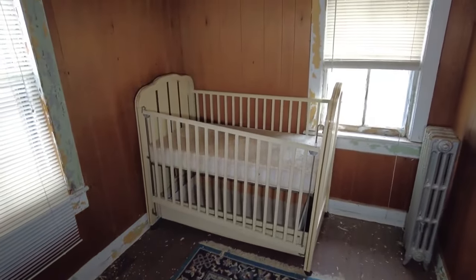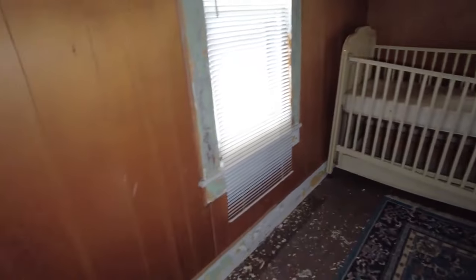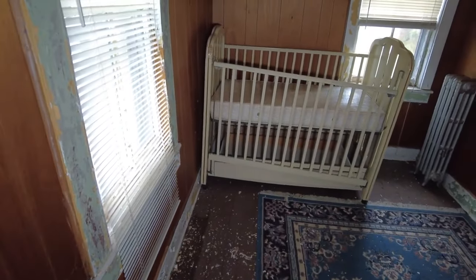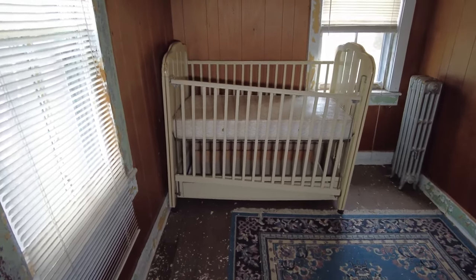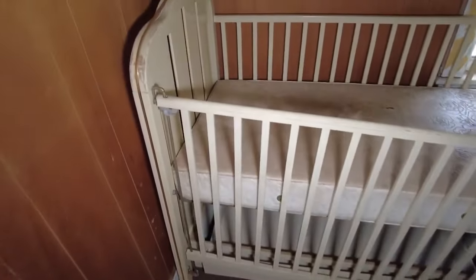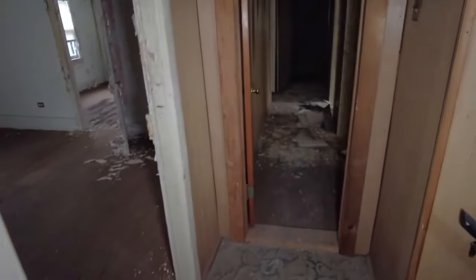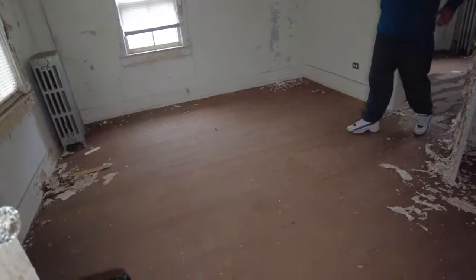Looks like it must have been a baby's room. This is creepy. This old crib. See the crib? Yeah, I saw it. Yep. Wow, the ceiling's low too.